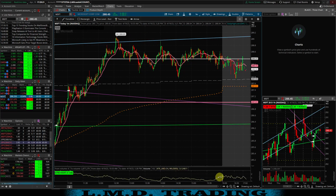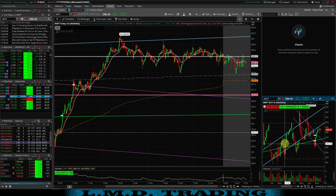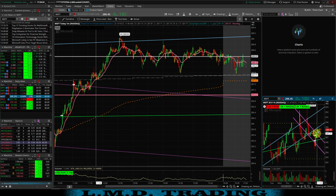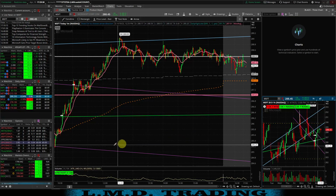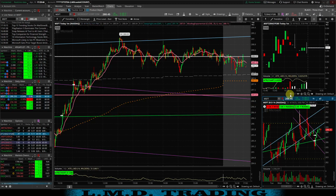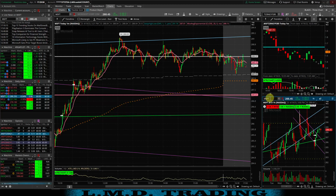So this is Microsoft. Big picture, Microsoft had been in an ugly up channel. It broke out of that today. It's kind of just been chopping around. And let's take a peek at the first trade, which is going to be the red trade. Let's look and see what we were doing on this one.